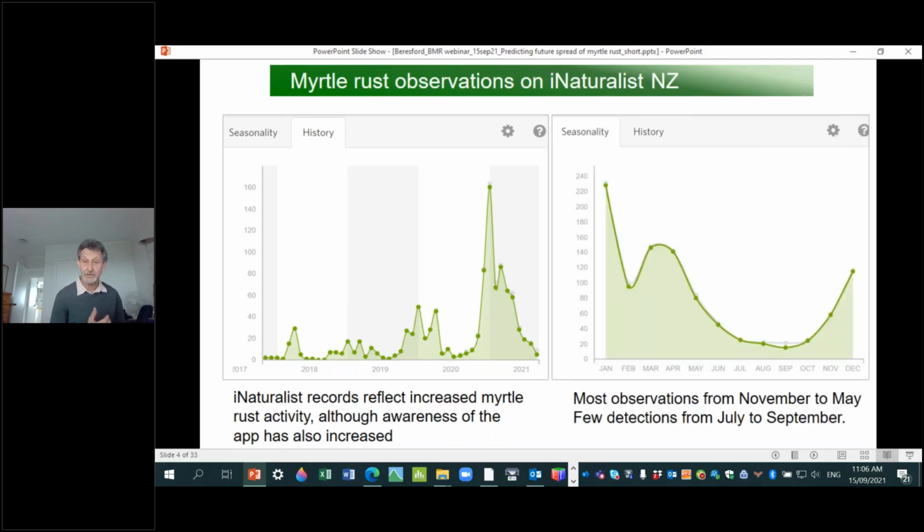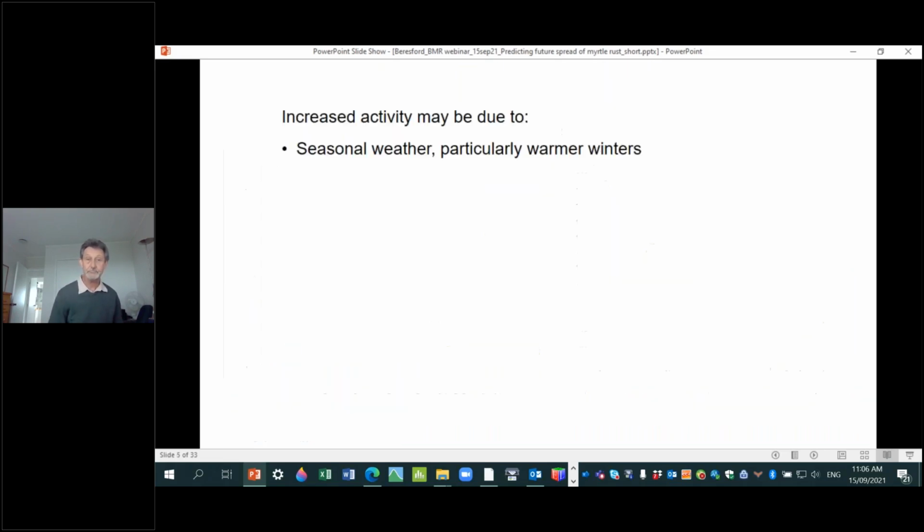And it's interesting to look at the seasonality of that increase, or the distribution, because most observations happen from November to May. So November through till May is when there's a lot going on. From July to September, very few, and right now, today, in fact, the middle of September is the annual minimum activity of myrtle rust. So we're in a little bit of a quiet patch just now.